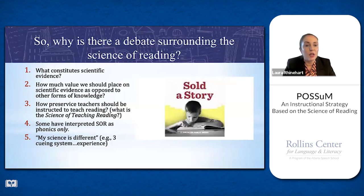Number four, I think that some people have incorrectly interpreted the science of reading as phonics only. But as you'll see today, it's not just phonics, it's morphology, it's comprehension, it's fluency. The science of reading really is about lots of different aspects of reading. And then number five, people really have very strong opinions about what has worked for them, and that's relevant and important. If some teachers feel like the three-cueing system has worked, I think they're a little reluctant to give it up, and that's a problem.